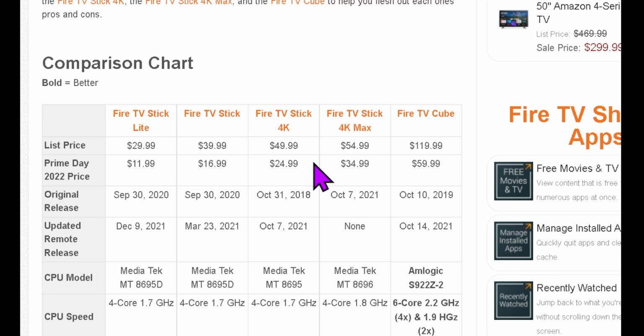So right off the bat, this is going to be a really quick video, maybe even just 2 minutes long. I don't know. But with the Lite, people are going to say, is it slow? It is a little slower than the 4K. Not really, maybe not even slower. It's a little slower than the Max, and it's slower than the Cube, right?